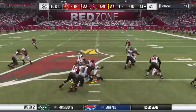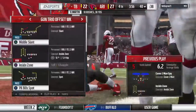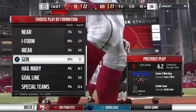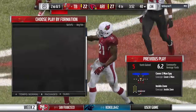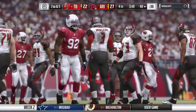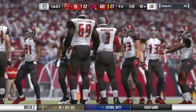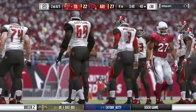And a 10th carry here for Martin. And he's going to bowl his way forward to the 48. Give him 5 on the carry there, and it'll be 2nd down. And that's exactly what you want on a first down run. Pick up 5 yards, bring up 2nd and 5. The defensive line, though, they've got to figure out a way to out-leverage the guys up front because the offensive line is winning at the point of attack.